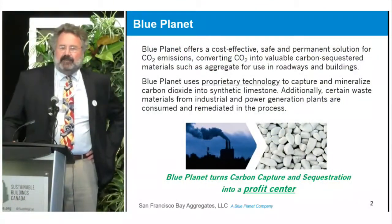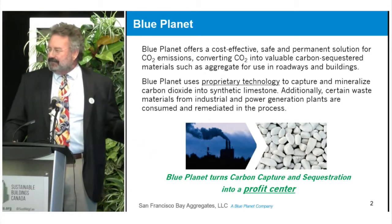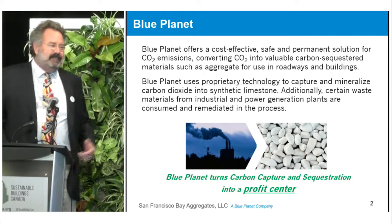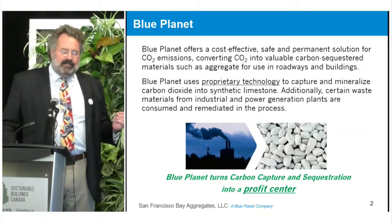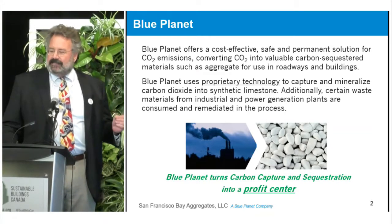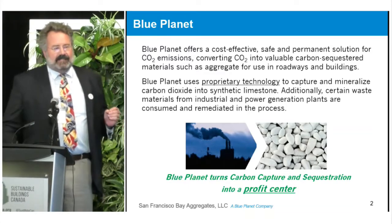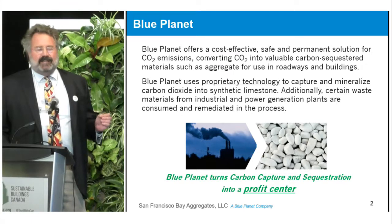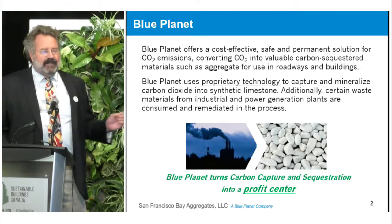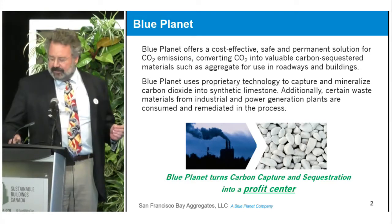And I like to ask people where they think all the carbon is anyway. And we'll go over that. But what I'm going to tell you is I think since concrete is the most used construction material, it actually holds the greatest capability to sequester more carbon dioxide than any other avenue available to mankind for a whole number of reasons, which I'll go through.